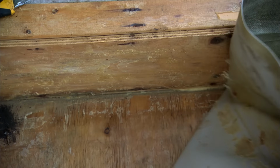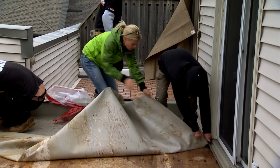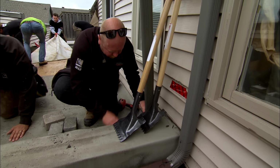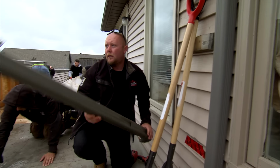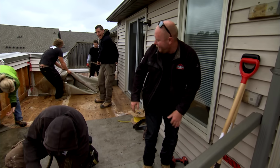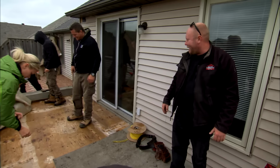Stevie, we might get lucky. Oh, there it comes. Nice. That's coming off nice. Stevie, is this the way you want to see this come off, buddy? No. It's supposed to be a little tougher than that. Wow.